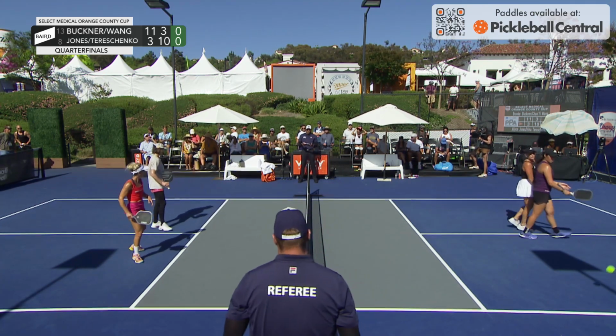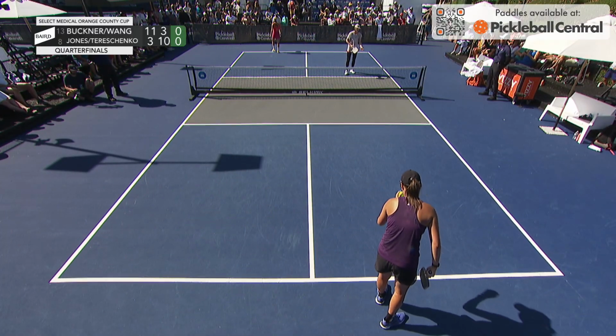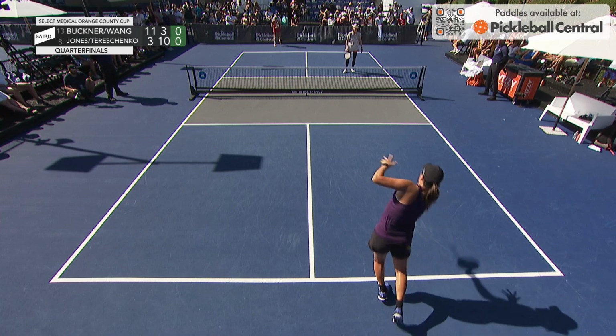Nice flick from Zoe. Side out. No damage. Credit to Zoe and Brooke for staying alive in this and really wanting to get the side out and still work to close it out and win it in game 2. Yeah. 10-3-1.